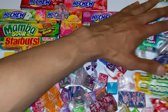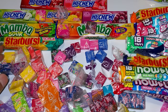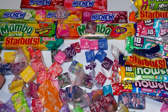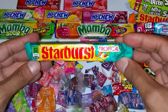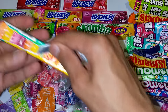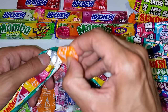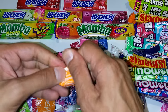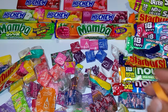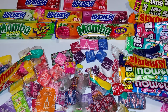I'm gonna show you my countdown so far. This Starburst, another Starburst to go to. Tropical. See, the colors are fun, but if it tastes a little hard, I wouldn't do it if I was you. I would stick to the soft ones. Yeah, let's taste this. Too hard. I don't like the flavor either.